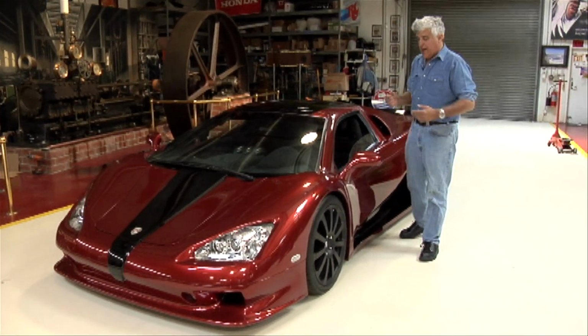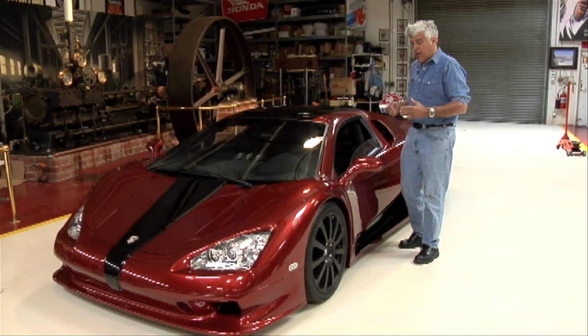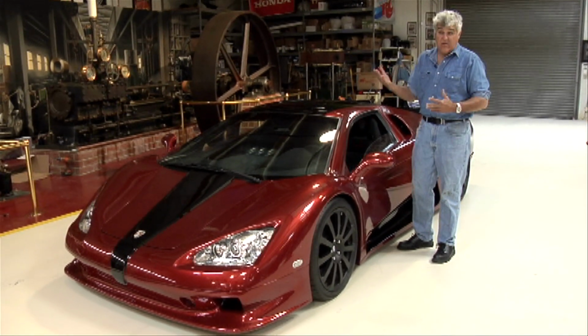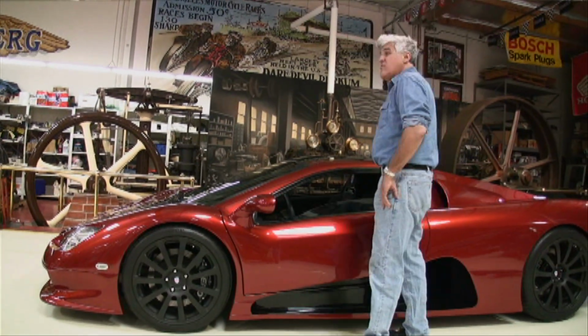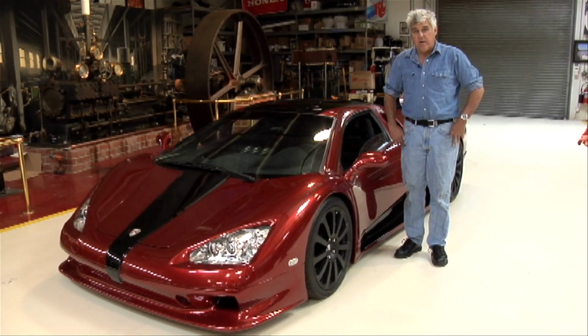Now, I have to admit, I wasn't totally familiar with this car until they actually brought it here. There have been a lot of rumors. "Oh, it's a kit car. Oh, it's this. Oh, it's that." No, it's not. It's a real, 100% car that meets DOT standards that you can buy right here in the United States. Let's meet the man behind it, Jared Shelby.